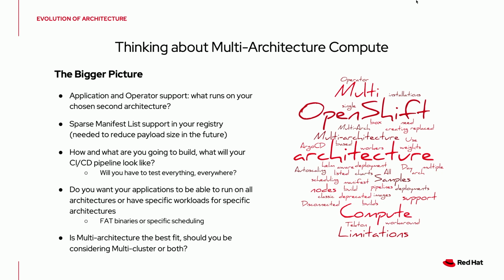If you look at our multi-payload right now, that has everything in it. It has everything for x86, everything for Z system, everything for power, everything for ARM. It's quite big. So you might want to look at, and certainly something we're doing, looking at the idea of these sparse manifest lists. How are you going to build what you're going to run in your environment?